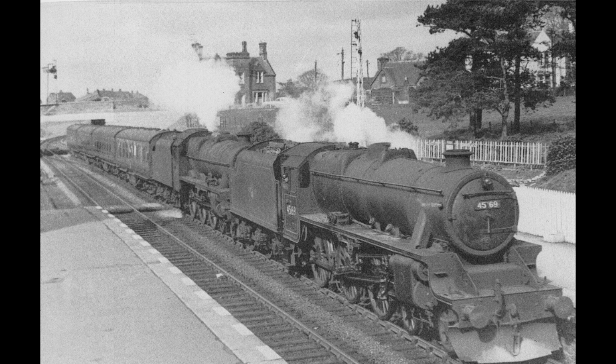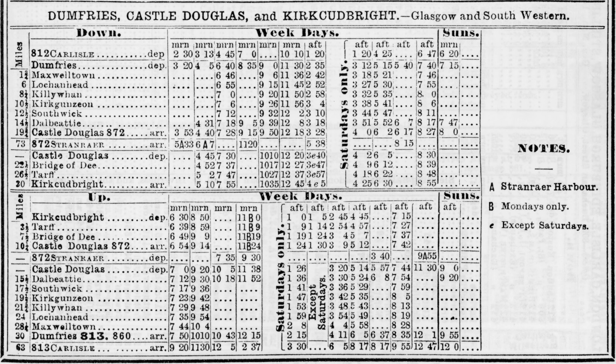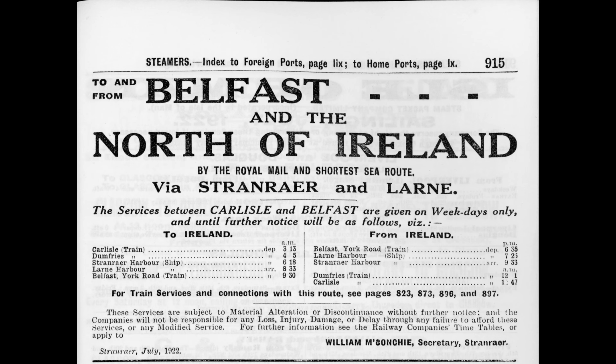Bradshaw's guide for 1922 shows 10 trains daily from Dumfries to Castle Douglas, 11 on Saturday but only 1 on Sunday. 2 of them ran in the wee small hours to connect with the Irish mail sailing from Stranraer Harbour. All of the weekday trains appear to continue to either Stranraer town or to Kirkcudbright.